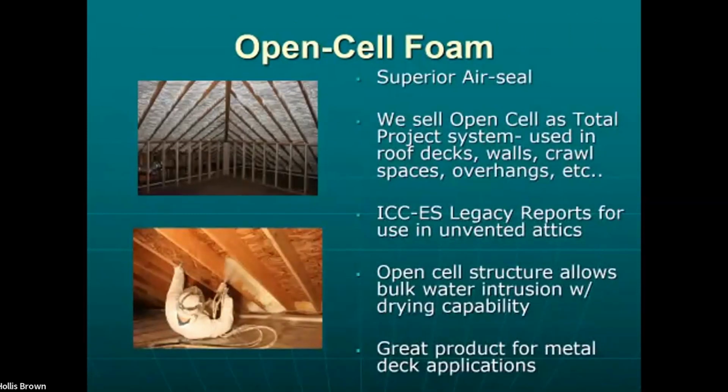All right, so open cell. Open cell is a superior air seal. Open cell is a total project system using roof decks, walls, crawl spaces, and overhangs. It does require what's called a legacy report for use in unvented attics. I handed out a piece that has the description of an unvented attic on one side and crawls on the other. This is a sales piece that we hand out to customers to try to explain how unvented attics work.